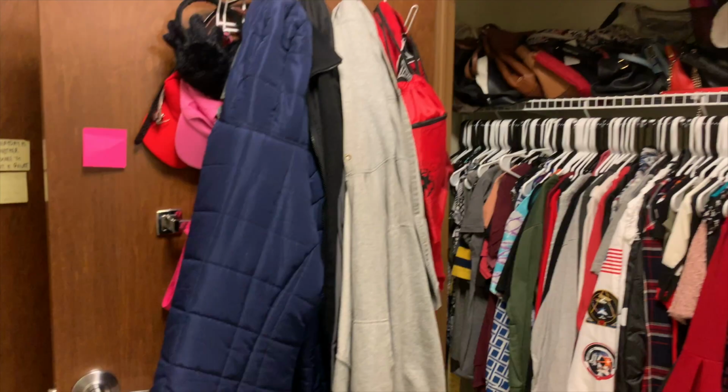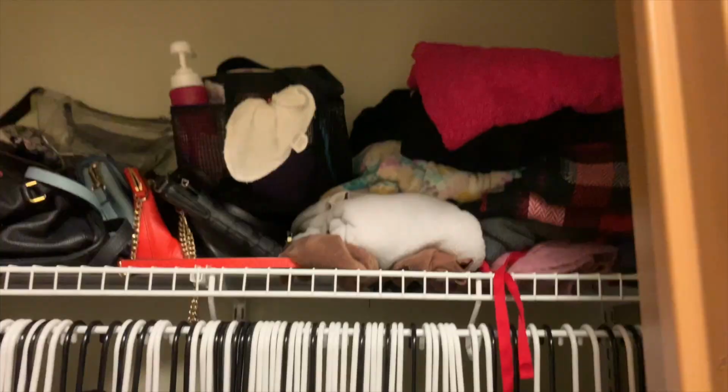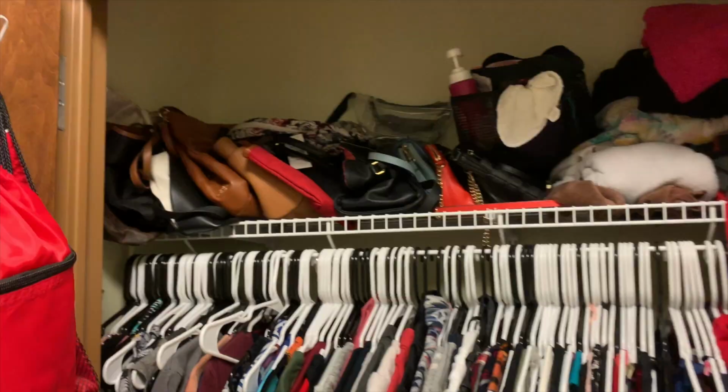There's my mirror, and this is hanging on my closet door. So quick look into my closet. This is where I keep my hats, my jackets, belts, whatever. You have clothes, these are my shoes, my caddy for going to shower, and these are all my purses.